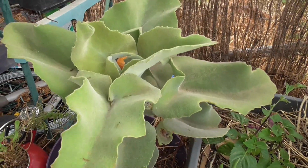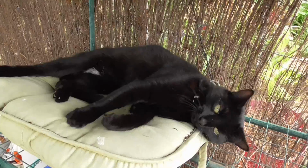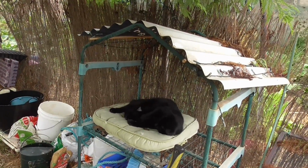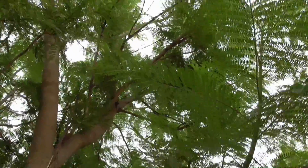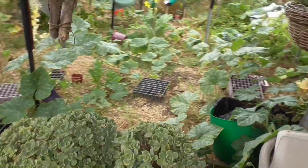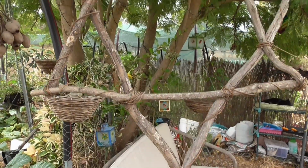And there's a couple of things here. This is an elephant ear succulent that somebody gave me a cutting of. Look, it's the cat in its little roofed area, living a life of luxury. Ridiculous. So this is under the tree, like this jacaranda's gone crazy, so it's got really good shade now over the veggie patch in places. So it's a nice place to sit now.